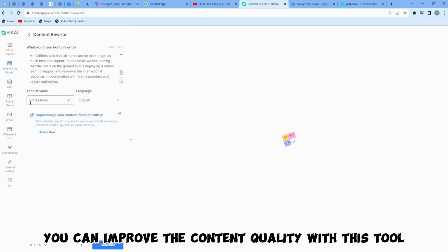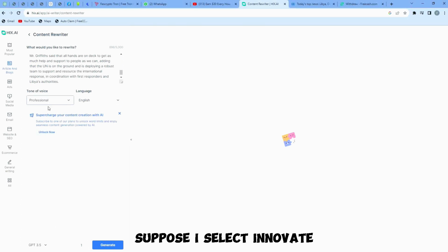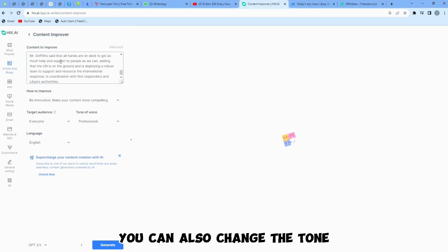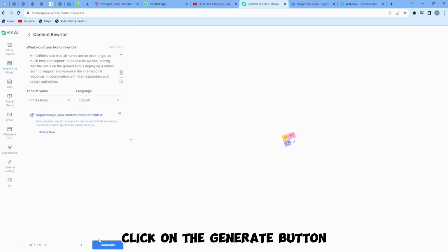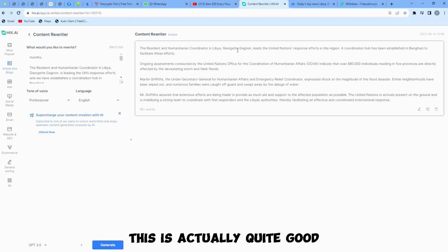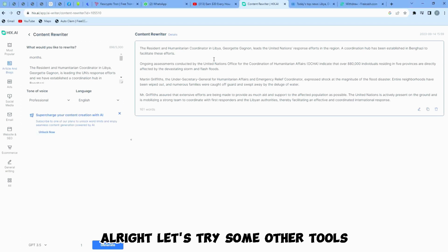You can improve the content quality with this tool. Just paste the article here and then select one option. Suppose I select Innovate. After that, you can select your audience. You can also change the tone. Once everything is set, click on the Generate button, and the improved version of your article is ready. This is actually quite good. Now the article is more informative and innovative thanks to AI. Alright, let's try some other tools.